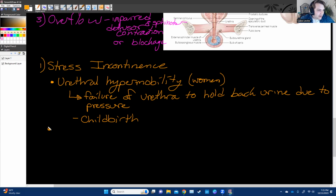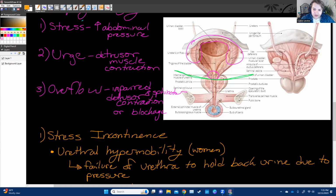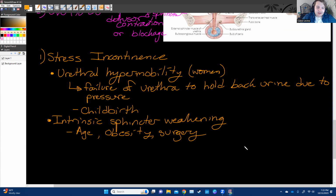The second way this really happens is intrinsic sphincter weakening. So instead of focusing purely on the urethra, we can look at the different sphincters that are along the pathway of urine being removed from the body. And what we see is that in cases of advanced age, obesity, or surgery, the innervation and the ability to close sphincters to prevent urine outflow is impaired. So not as good as when you were younger, the sphincters become weaker.